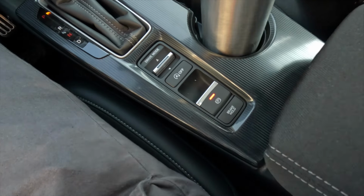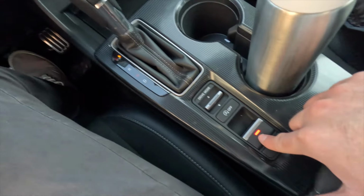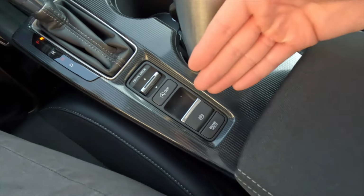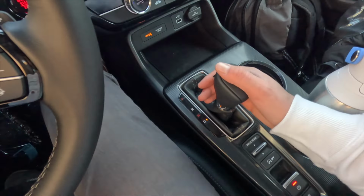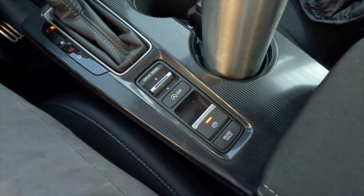You get an electronic parking brake with the Sport. Right now the parking brake is engaged. You can see it's lit up in red. If you wanted to disengage it, you'd have to push your foot on the brake, push against that, and then that will disengage the parking brake. However, let's go into the parking brake, right? And then let's go into drive. And let's give it a little bit of gas. Okay, no, it does not release itself, so you do have to release that yourself.